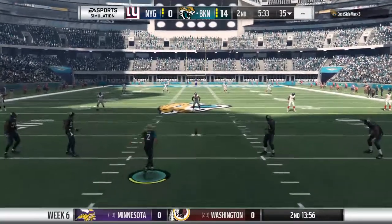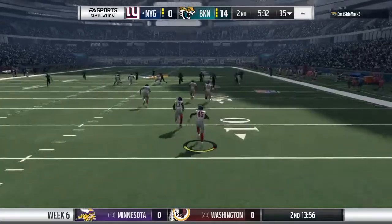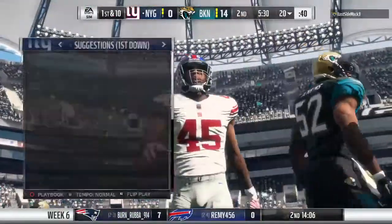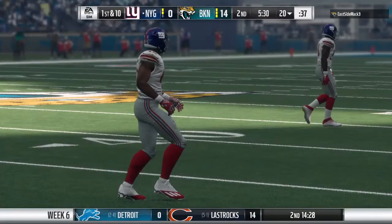Here's Myers now to kick it away. This fielded at the 2. And New York set to take the field, already down 2 touchdowns here in the first half. This becomes a pretty important drive, doesn't it? It certainly does, and a lot of the team's script plays.